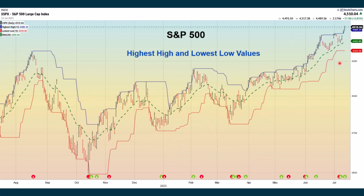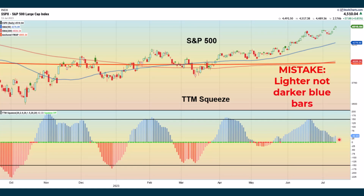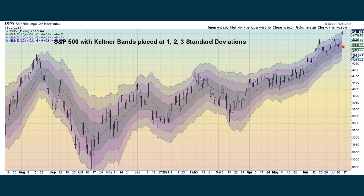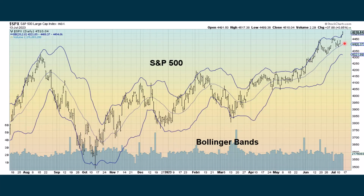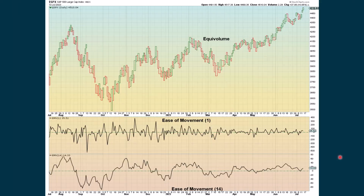That's positive. And we're starting to turn up with our highest high value, and it's starting to reflect what's actually happening in price, which suggests good upward momentum. The TTM squeeze looking a little better. Darker shade of blue starting to turn back up. We're into the third standard deviation now, meaning that we've gone up pretty far, pretty fast. The Bollinger Bands were also outside of the upper band, and we also see this with our percent B indicator, measuring that we're extreme positive.